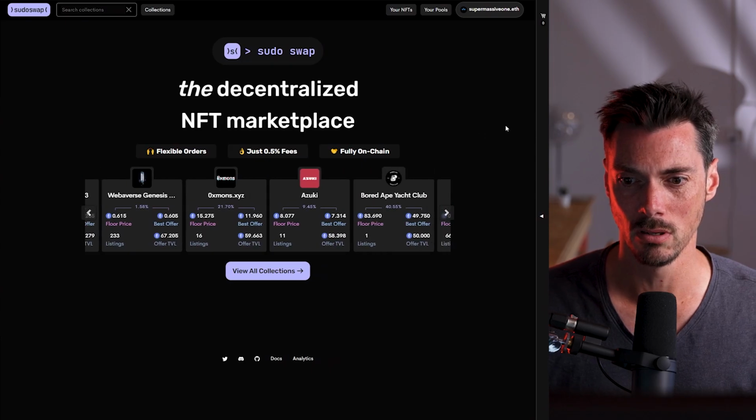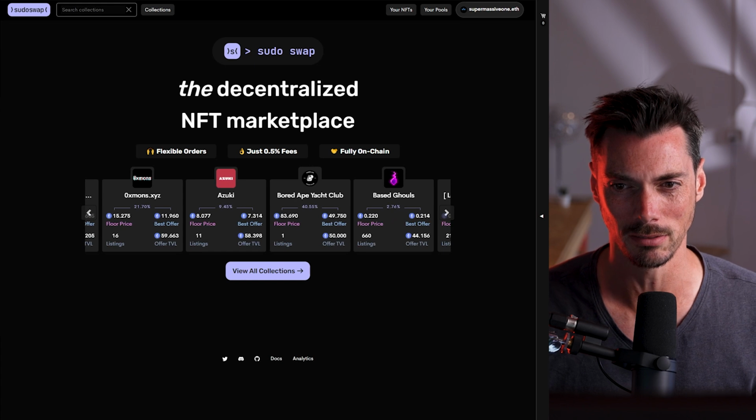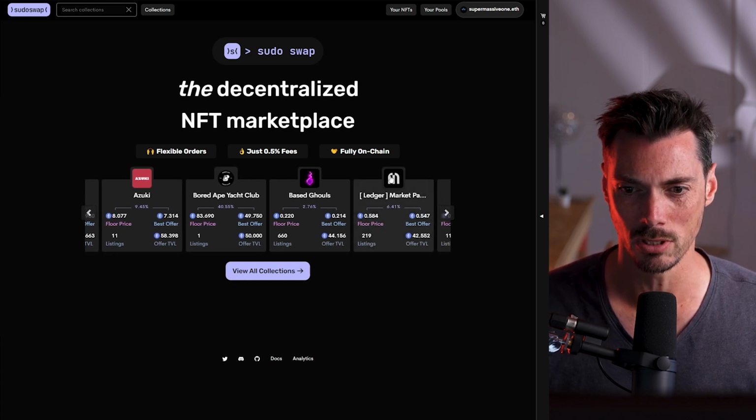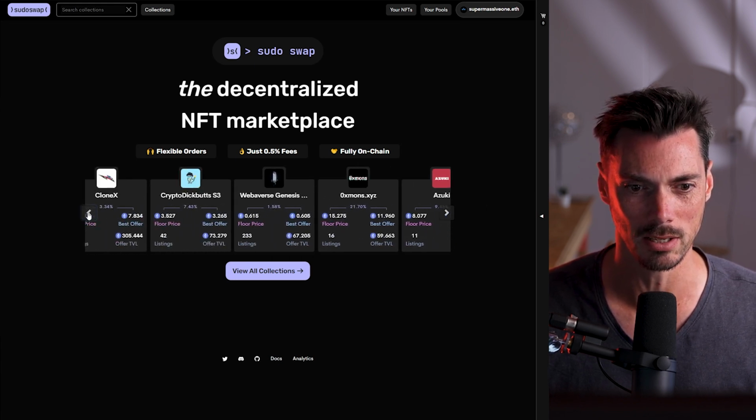So here is Sudoswap. It's a lot better UX than it ever used to be, and definitely the UI has improved. It used to be a pretty sketchy looking thing, but here we are. It looks much, much better. So we've got some fairly normal collections here. I'm just going to use CloneX as an example.